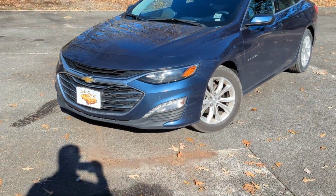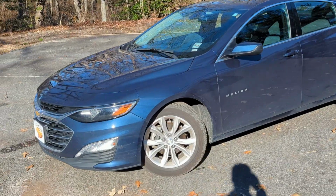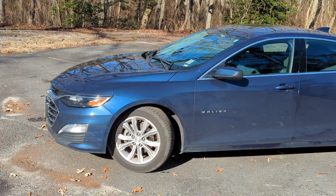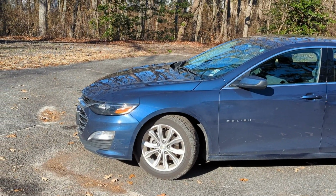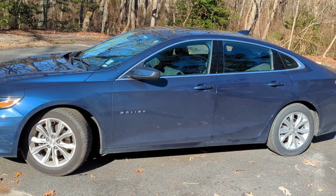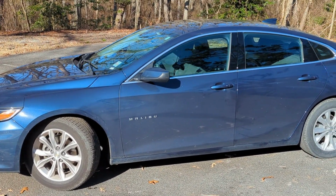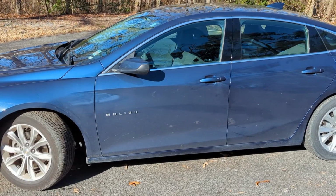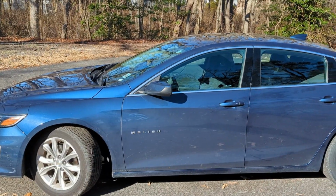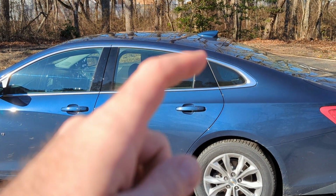But if you take a look around here, you can see that the blue color really pops. When this is clean, it really pops. When the sun hits it, you see right on the bumper over here, it looks like a lighter blue, and then it fades out in kind of like a darker blue down the car. But it's got a very aggressively sloped windshield in the front and a very aggressively sloped windshield in the back.